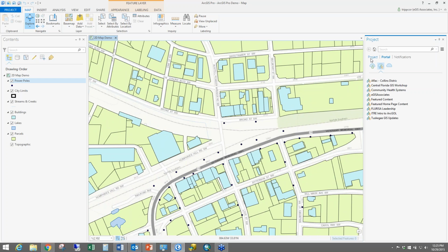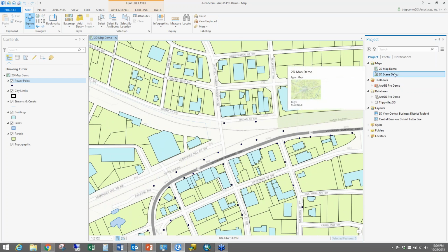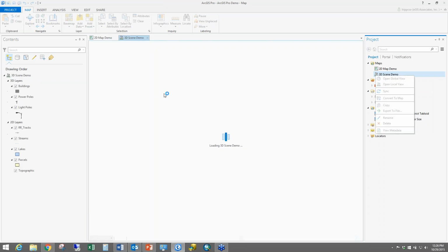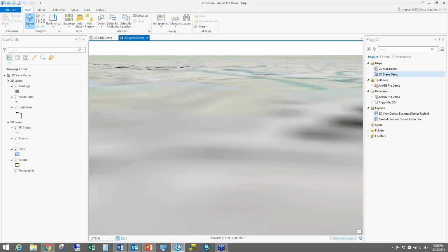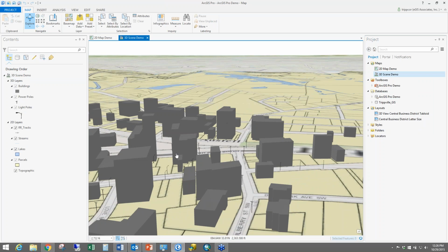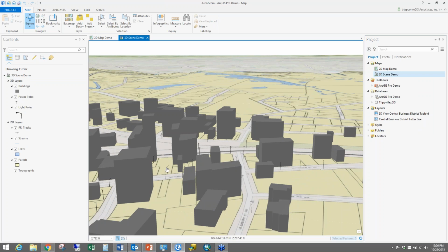And trying to get the rest of it, there we go. Okay, so now in the project I can open, here's a 3D layer, so I'm going to open that view or that map. So here's a 3D map I created. I've got my buildings extruded. I've got symbols for light poles and power poles in there.